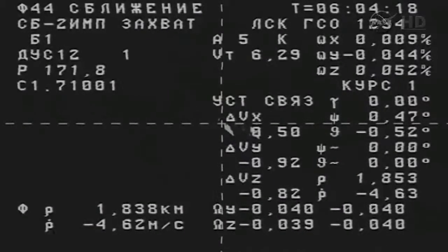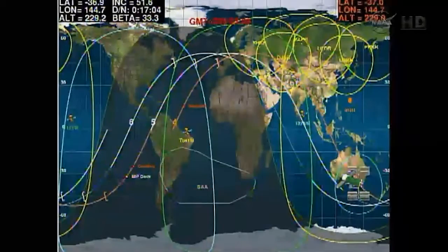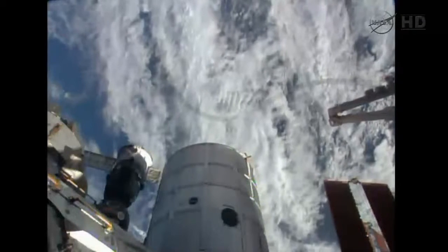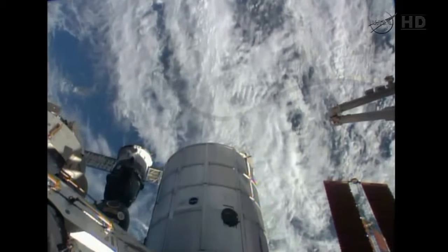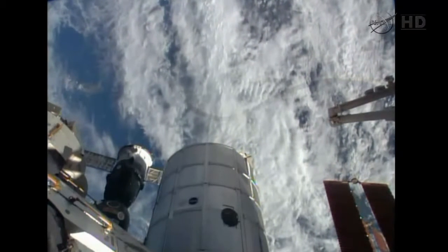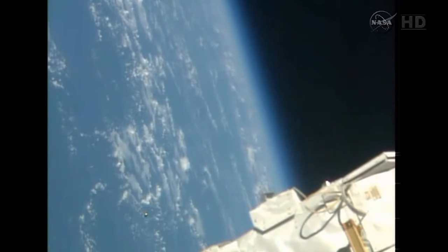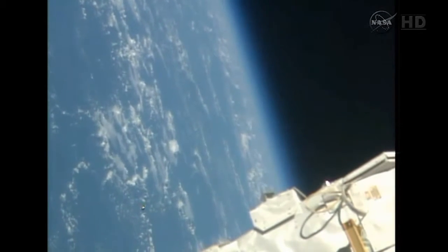Progress 56 is bringing with it to the space station 5,705 pounds of cargo. And in that is included 1,764 pounds of propellant. On board the station is Commander Steve Swanson, Flight Engineers Alexander Skvortsov and Oleg Artemiev, as well as Max Suraev, NASA Flight Engineer Reid Wiseman, and European Flight Engineer Alexander Gerst.